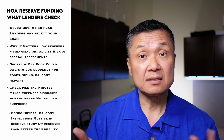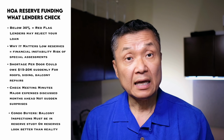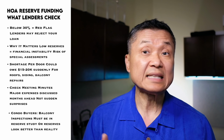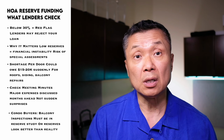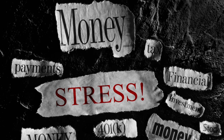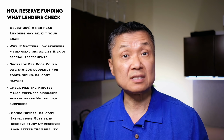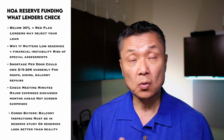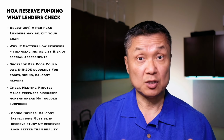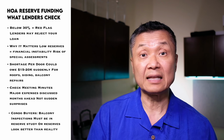And here's why this matters. Fannie Mae and most other lenders will not fund loans if the HOA reserves are what they consider to be too low. Low reserves indicate that there's financial instability and high risks of special assessments coming down. Also, look for shortages per door. This will tell you if a special assessment is highly likely.